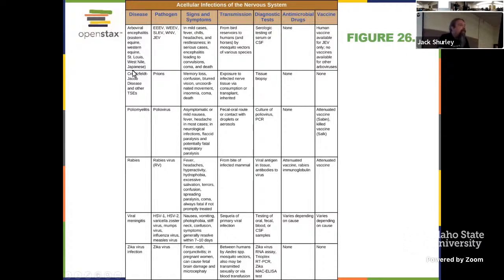Louis, West Nile, and Japanese equine encephalitis, numerous ones that horses serve as really reservoirs for, but we have the potential to become infected as well. Just because it says horse doesn't mean we can't get it. So there's all sorts of potentials from mild to fatal complications with that.